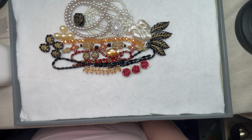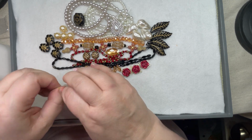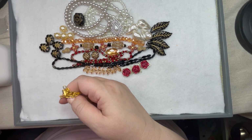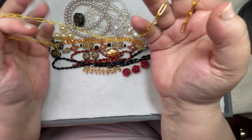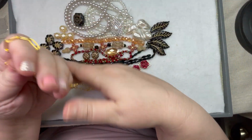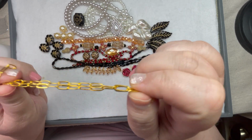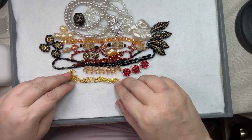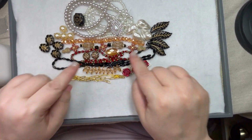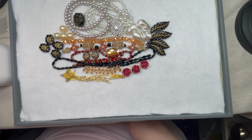Oh, paperclip chain, gold. 17.5 inches of 10x4 gold paperclip chain. I love paperclip chain. You see that in all the jewelry these days. It's really a nice chain to work with. You could do a lot of things with these links. It looks great with all our gold fine finishes that we have on all these beads. And this blew my mind.